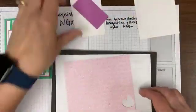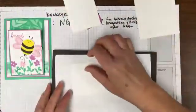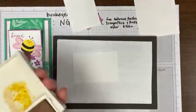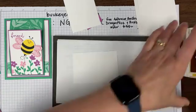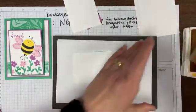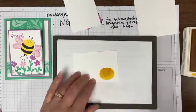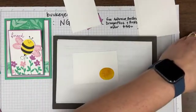Okay, so little trick I like to do with the bee. Hopefully I can get this right on film. I'll stamp the background, the body, in Daffodil Delight here. Boy, does that look dark and weird. Maybe that's going to dry lighter.